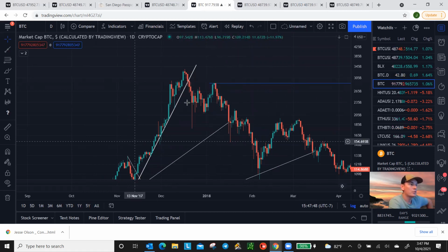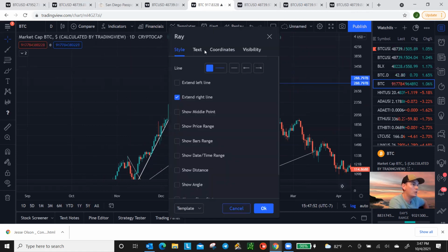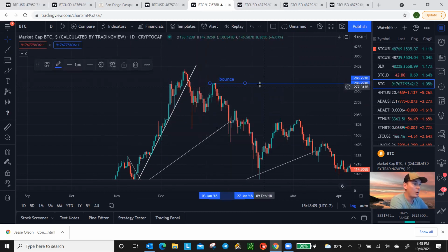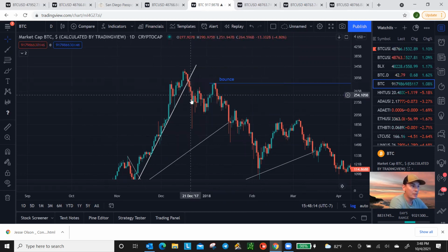Okay, so this right here is what I would call the bounce. On Jordan's live stream, he calls it the Willy Woo point, because Willy Woo talked about on his live stream that he would get out there. That's the bounce.